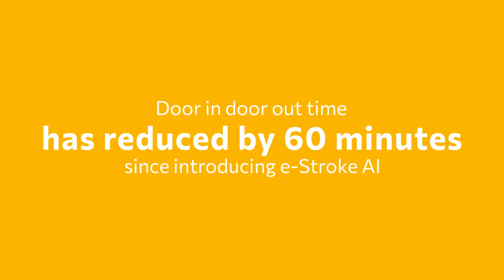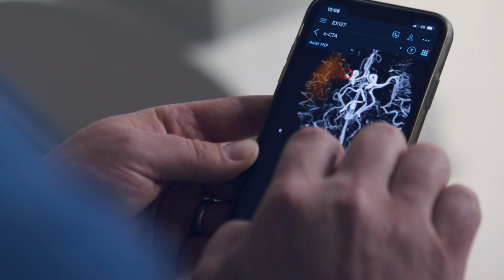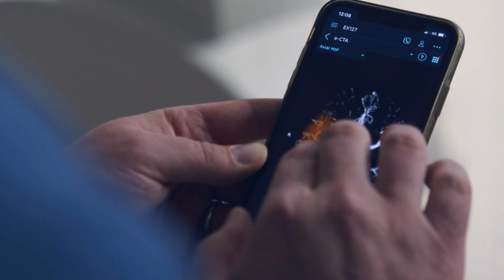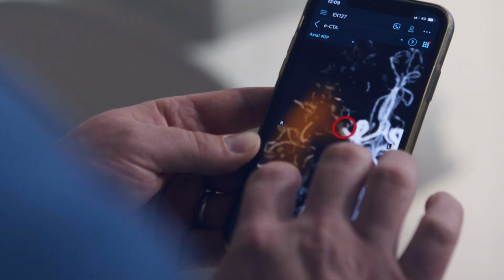And when we looked at the outcome for the patients, since we introduced the artificial intelligence, the percentage of patients who achieved independence as a result of this treatment has tripled. The second advantage is that we can have access to these images remotely. So when a clinician is on call, they can have access to the vital imaging data within 2-3 minutes of the scan being undertaken.